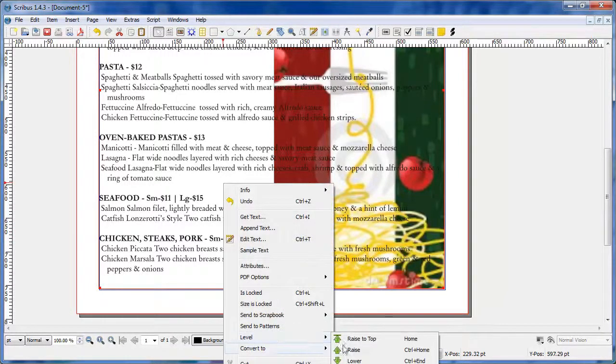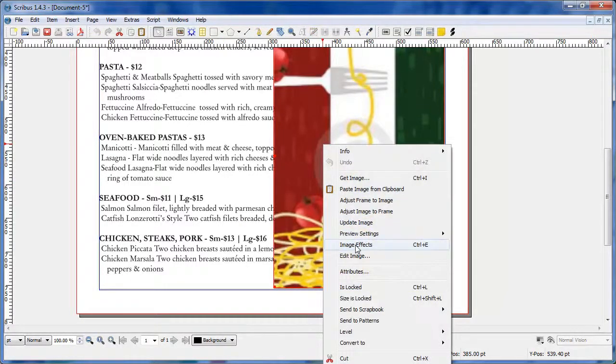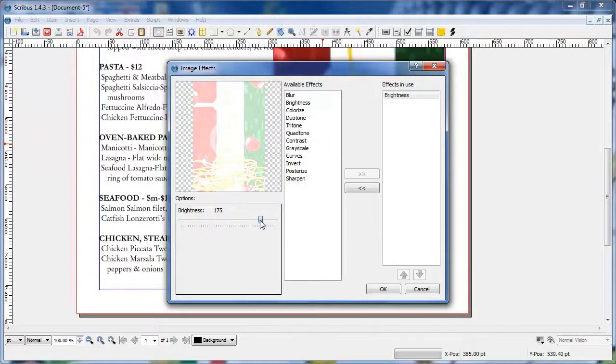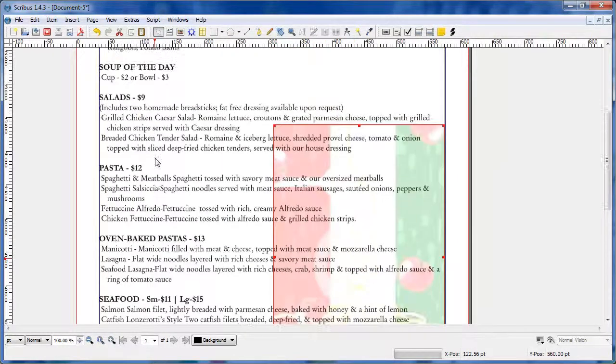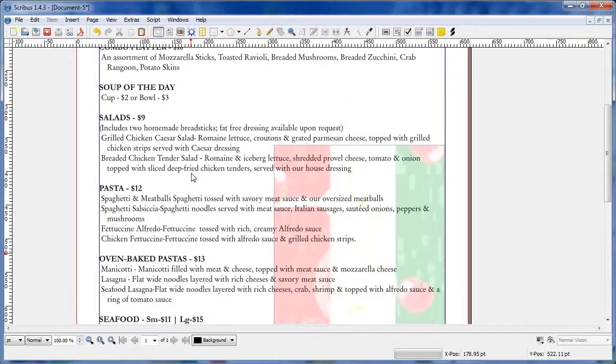So for the moment I'm going to lower that so I can click on the image, which has a different menu, and I'm going to image effects and I'm going to go to brightness, and this will show you what happens. And I'm just washing it out so that we click OK, and then I'm going to put this underneath, and now you can see the image. And for the last one I did, I used a different image, but it's the same effect. You can see the image, you can see the colors, you can see the food, but it's underneath.